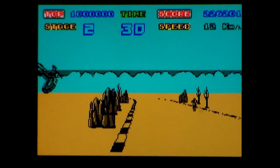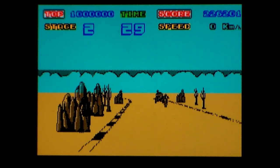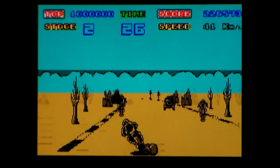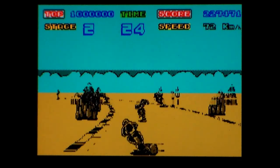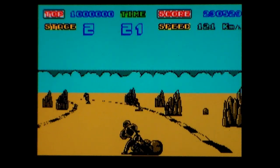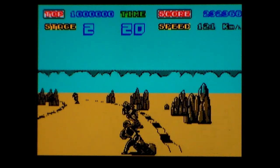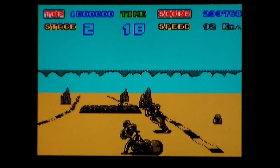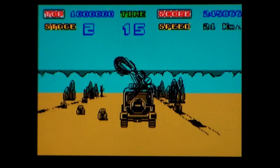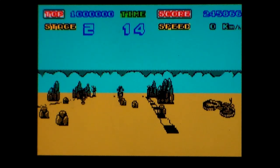Obviously, much like real life, you can't change your direction while you're in the air. There you go, I thought I'd help all you bike riders out there. But it is hard. But it just looks so nice. Again, I've got my Spectrum retro vintage goggles on, so everything looks nice on the Spectrum. But it just looks so nice.